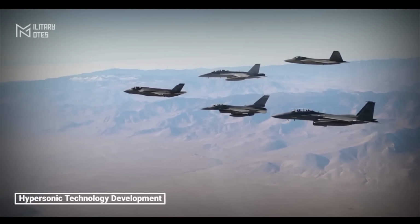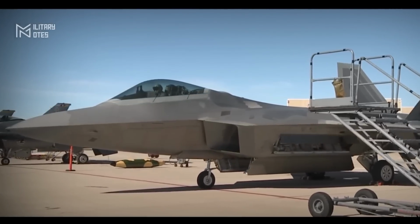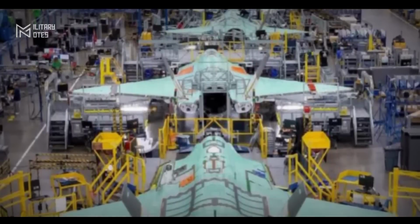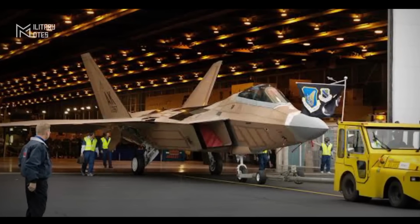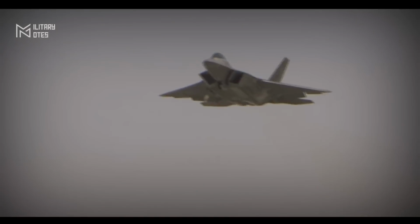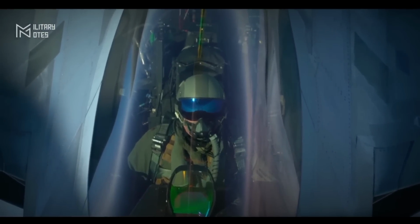Hypersonic technology developments. Why is it so important? Before we dive into the world of F-22 Raptor upgrades, it's important to understand what hypersonic technology is. Technically, a hypersonic aircraft or missile can fly at speeds greater than Mach 5, or 5 times the speed of sound. For contrast, the previous F-22 Raptor was able to reach speeds of Mach 2, or twice the speed of sound, which is already very impressive.